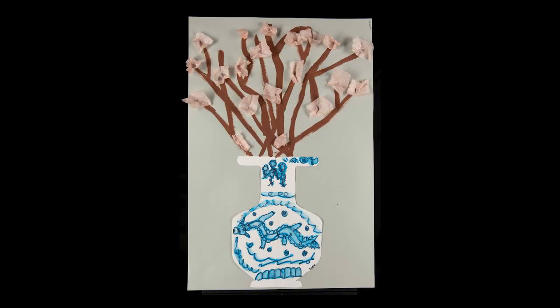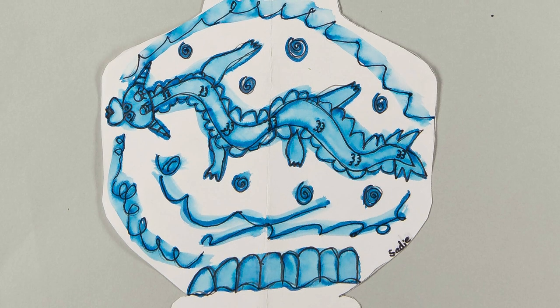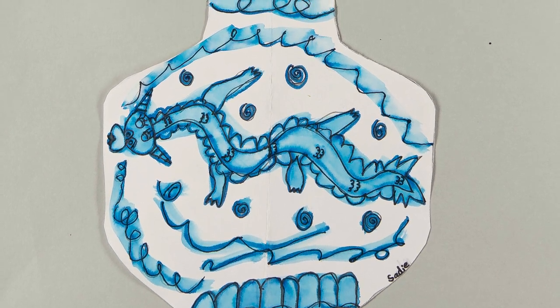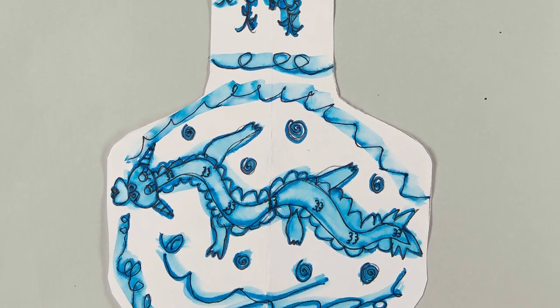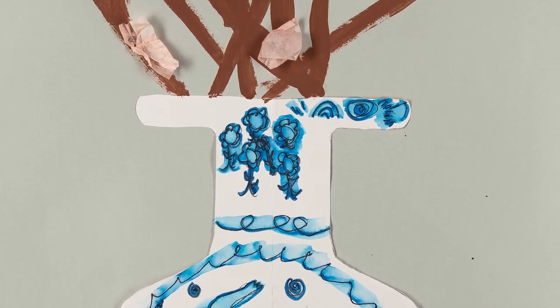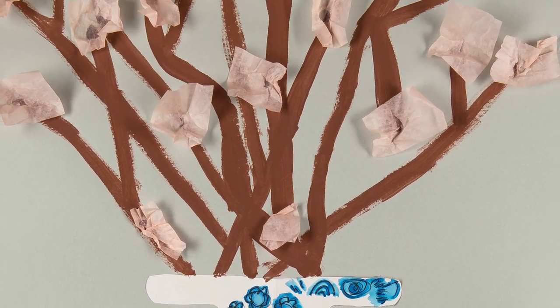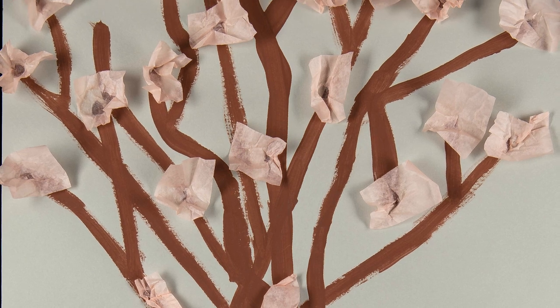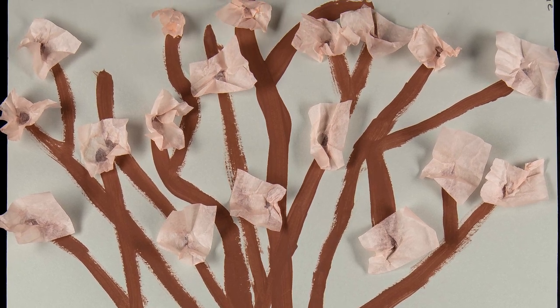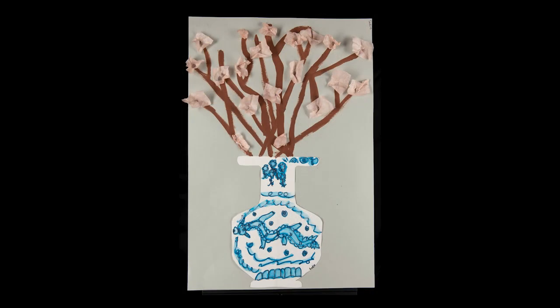Third grader Sadie Kaufman created this Chinese-inspired vase from the Ming Dynasty. In this piece, Sadie used observational drawing skills to draw a Chinese-inspired dragon. The vase was finalized with the trademark blue that was used by the artist of the time, along with tissue paper cherry blossoms. Sadie is a student at Stonewall Elementary School.